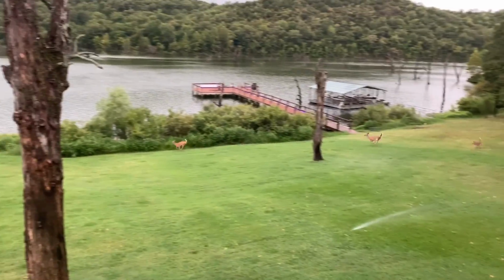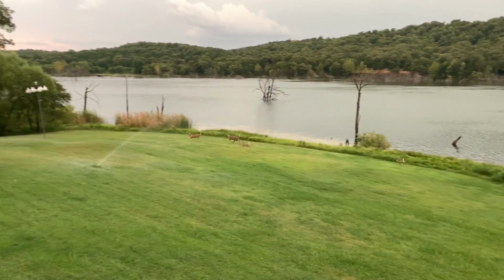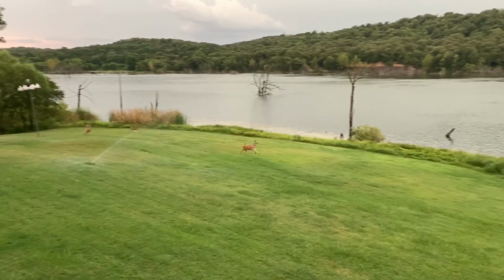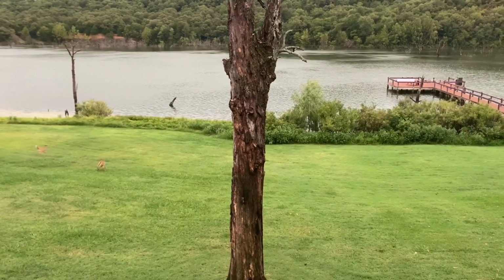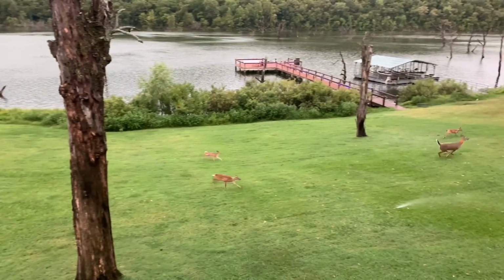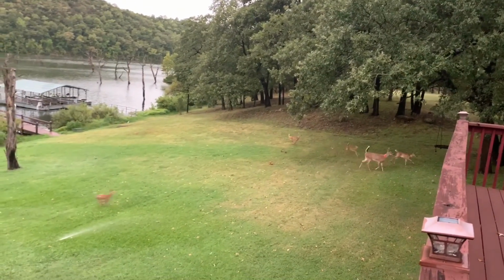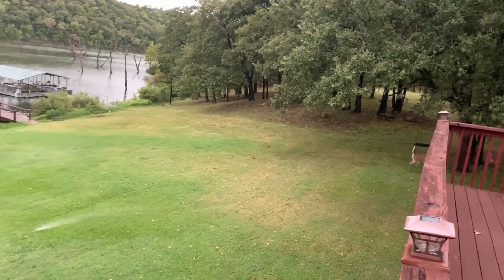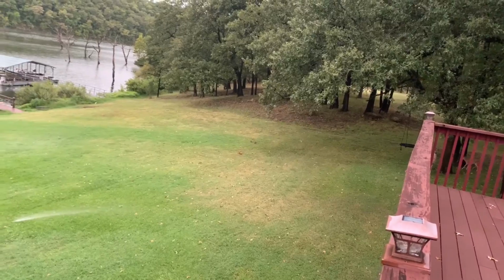And there they come. There's Lucy leading the pack. Oh, looky there, Lucy and Milburn. There's Lucy. Look at Lucy run. And Milburn and the twins. Well, one twin and a triplet. Look at them go! They almost look like they're playing in the sprinkler system.